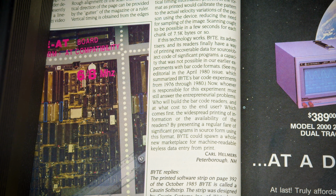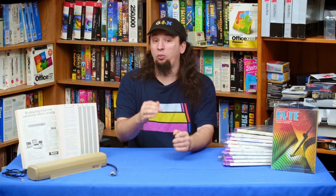It's worth noting at this point that Carl Helmers had left Byte and started another magazine called Barcode News, fittingly enough. Carl had been the driving factor for barcode and Paperbyte development at Byte. That test print piqued his interest and curiosity so much that he wrote in a letter which one of the current editors of Byte replied to with more details about the Cauzin Softstrip. It was announced at Comdex in November of 1985, which meant they were working with Byte on that test print before it was publicly known.